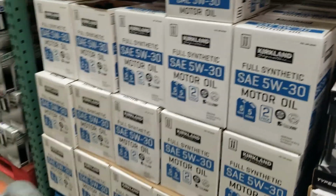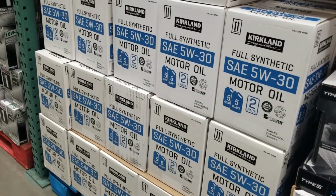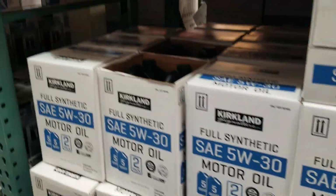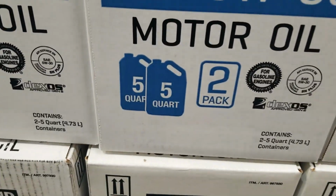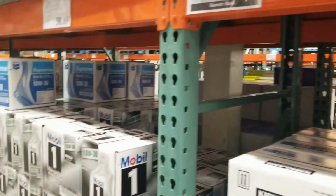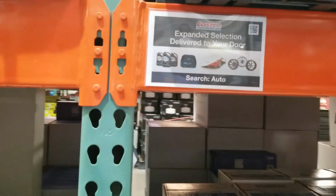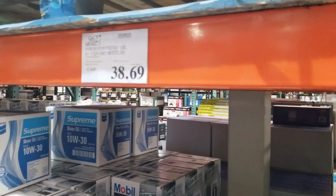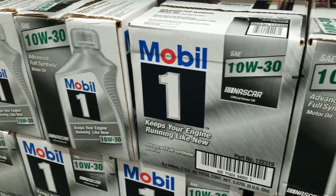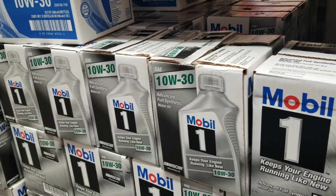And then you got some oil. Kirkland oil. I guess that's Costco's brand. 5W30. It's a 2-pack of 5-quart jugs. And then $38.69. $38.69 for 6 1-quart bottles. And that is for synthetic or Mobil 1.